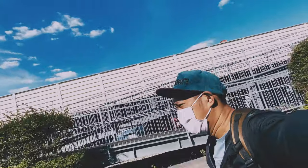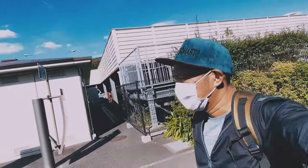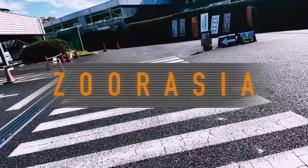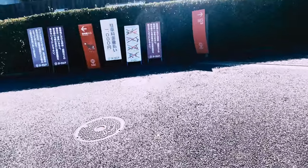I've been posting a lot of animal photography lately, the snow monkeys of Jigokudani being the recent ones, which is a 5-hour drive from home. Without knowing, there is a huge collection of animals in my backyard, the zoo. Specifically known as Zoorasia, it's actually just a 30-minute drive from my place. Zoorasia is one of Japan's largest and best kept zoos.